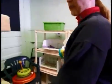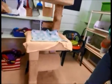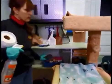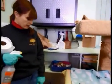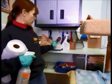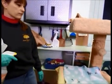Same thing with the cat trees. Make sure the bedding is clean. We have brushes that you can take, and it has a lot of hair on it. This one's new, so it doesn't. You can brush them off, just to make sure they don't get too much hair on them. If there's any stains on them, I like to wipe those up too.